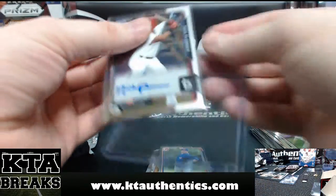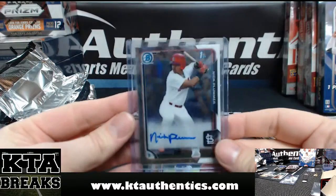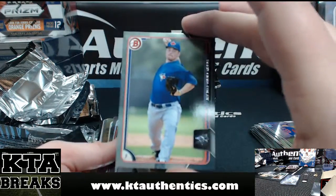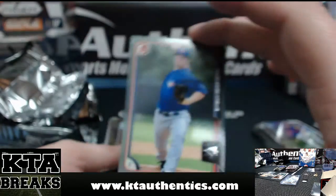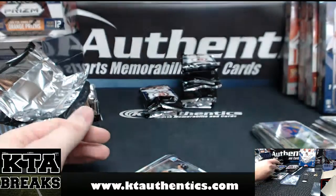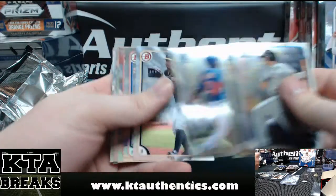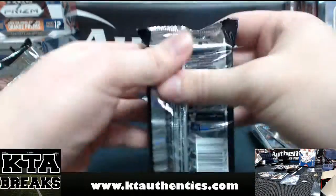Nick Plummer. Auto number two. And then we got Sean Reed Foley, black, 332 of 499 on the Sean Reed Foley. And then we have Romero, Olsen, Rosario, Chromes, and then I'll pick. Pack four.